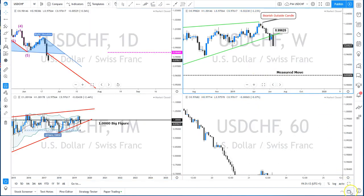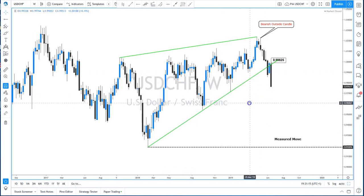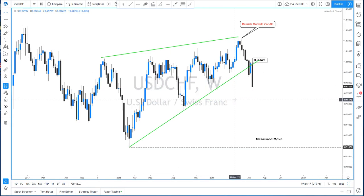If we go to this time frame, which is the weekly chart, here we can see a clear break of the wedge formation. We've got a lower low, or a swing low I should say, at 97.16. Obviously a level to be wary of. However, measured move target is down here around about 91.87.